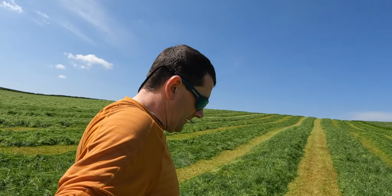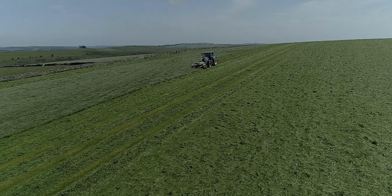Yeah, so really nice early cut grass up here. We're quite high up as well, which is another factor that you have to think about in the UK. I mean, we're up in the Peak District of Derbyshire, so probably 13,000 foot above sea level. So the grass doesn't grow quite as quickly up here as it does down in the flats in Cheshire or somewhere like that.